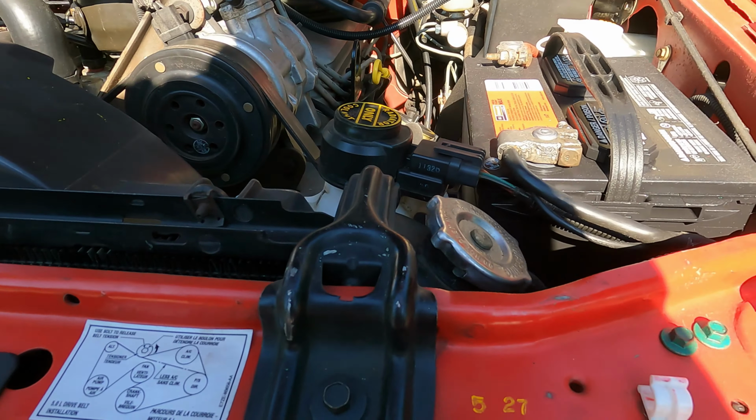Let me just set up my microphone here. It's even got the original wipers on it. I'll shut the hood. Look how nice and clean everything is. Original fan. There's not one spot of rust. The car has never even been out in the rain.